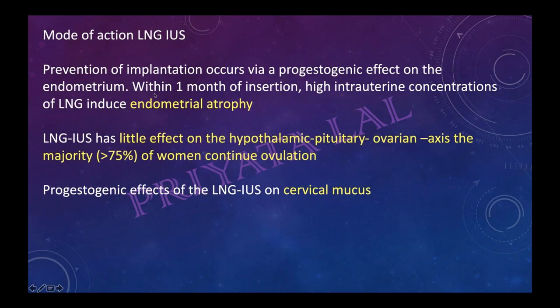Now, what is the mode of action? It has got a little different mode of action that you have to understand. What it causes, we already know, is atrophy of endometrium. Within one month of insertion, there is atrophy of endometrium. So because of this endometrial atrophy, prevention of implantation is there. It has very little effect on the HPO axis. More than 75% of women with LNG IUS will continue ovulation, so ovulation can happen. Some effect can be there on cervical mucus also. So this is important to remember: the main effect is on endometrial atrophy.